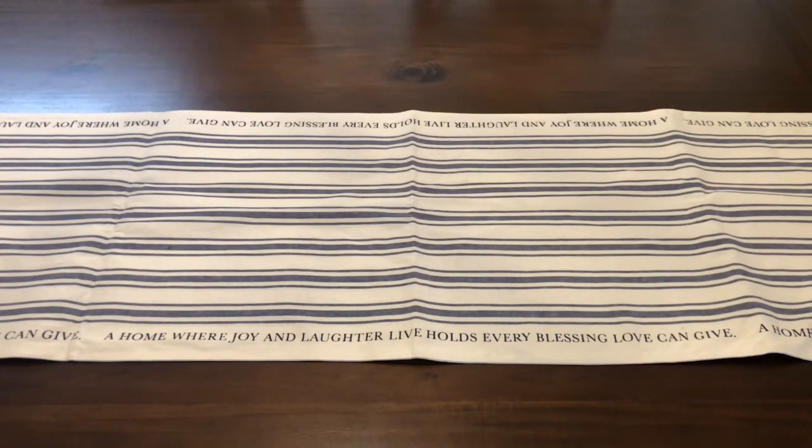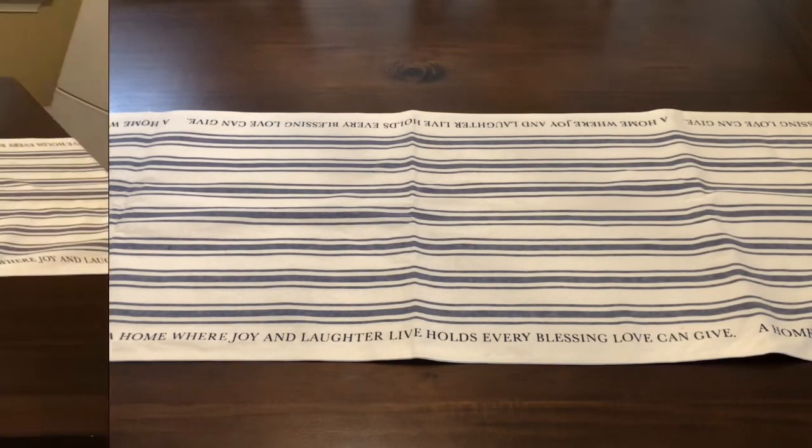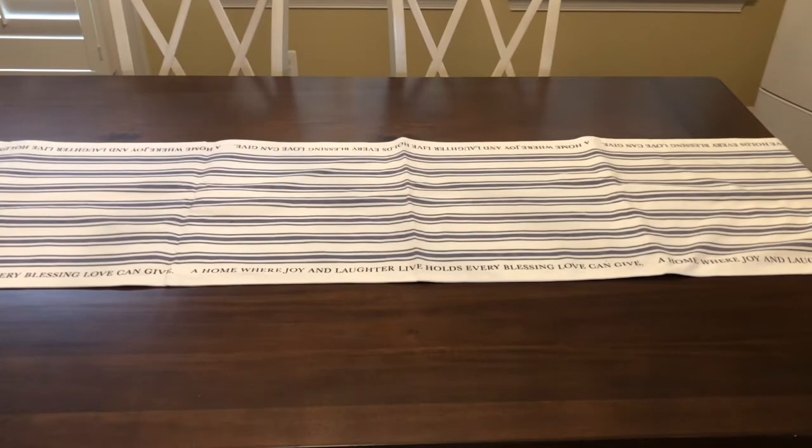I love this because it's a nice denim color. So it's almost like how a pair of denim jeans are. You can dress it up as much as you want to, or you can dress your table down as much as you want to with this denim pattern. Next, I wanted to go over our actual place setting.